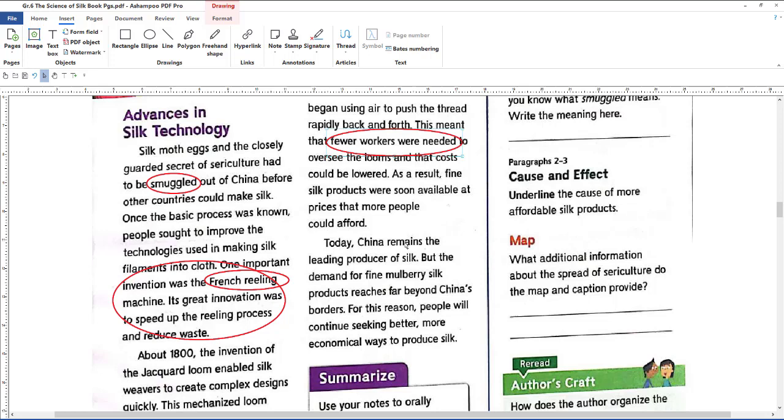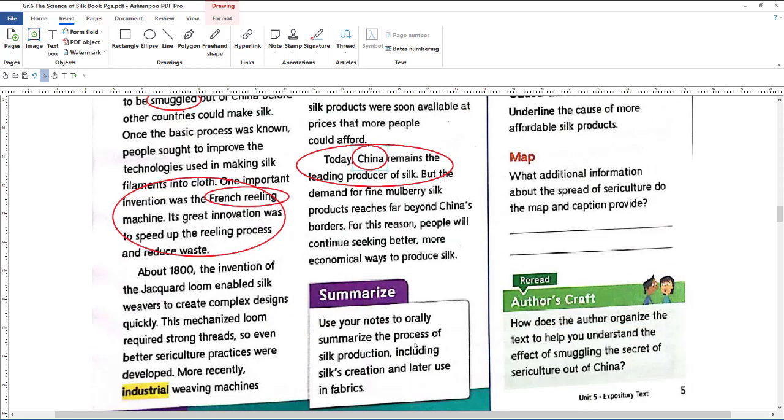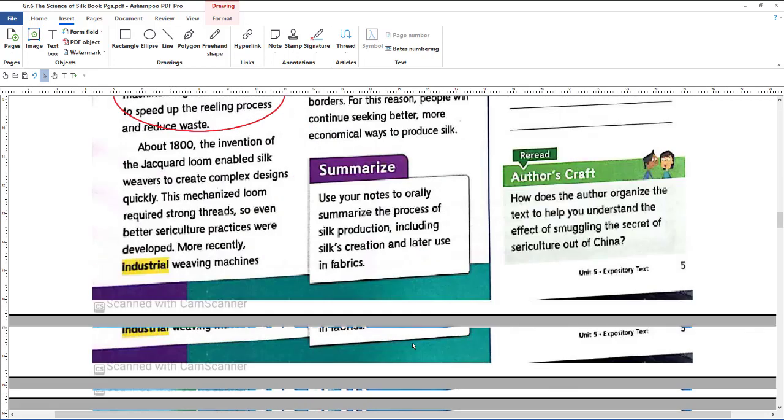Today, China remains the leading producer of silk. Take care of this information. So, although other countries began to produce silk, still China is the leader in producing silk in all the world. But the demand for fine mulberry silk products reaches far beyond China's borders. For this reason, people will continue seeking better, more economical ways to produce silk. Okay, so this is the first part of the text.